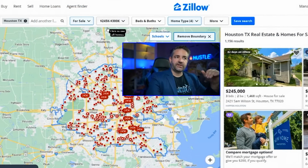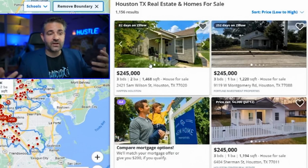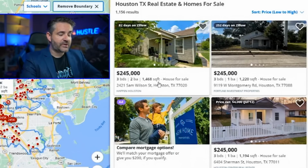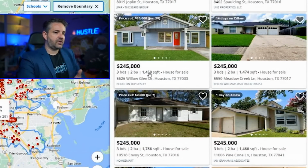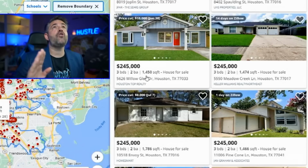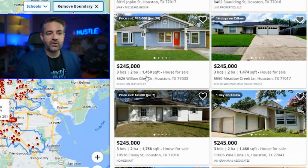Here's Houston, Texas. The same filters are put in here. Look at how we start the search. Whereas in New York and California we're starting at 1 bedroom, 1 bathroom, 700, 800 square feet, we're starting at 3 bedrooms, 2 bathrooms, 1,468 square feet. The houses are just so much bigger here in Houston. And look at this. This looks like a pretty nice house. Same thing. 1,400 square feet, 3 bedrooms, 2 bathrooms, 245,000. Now, unlike California and New York, Houston has an overwhelming amount of humidity and bugs. So obviously location matters. Let's keep scrolling.